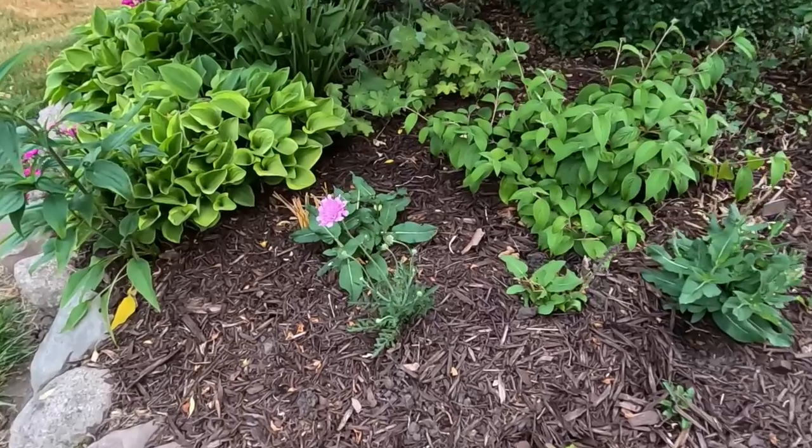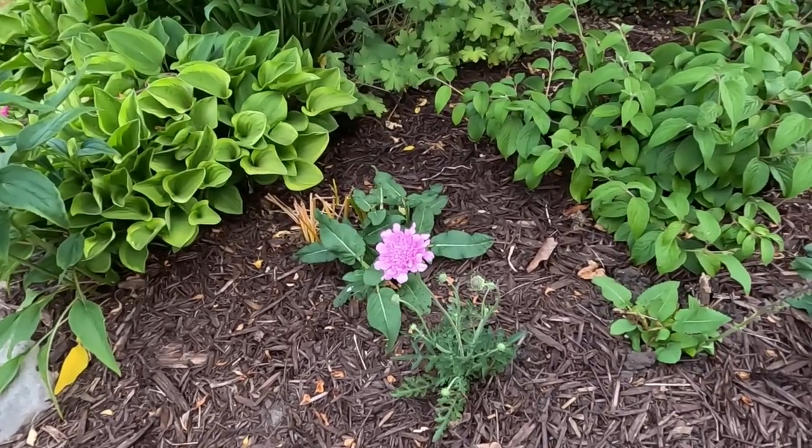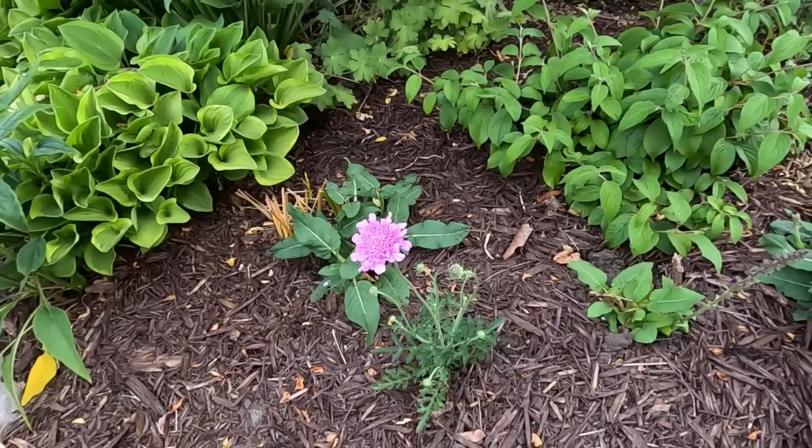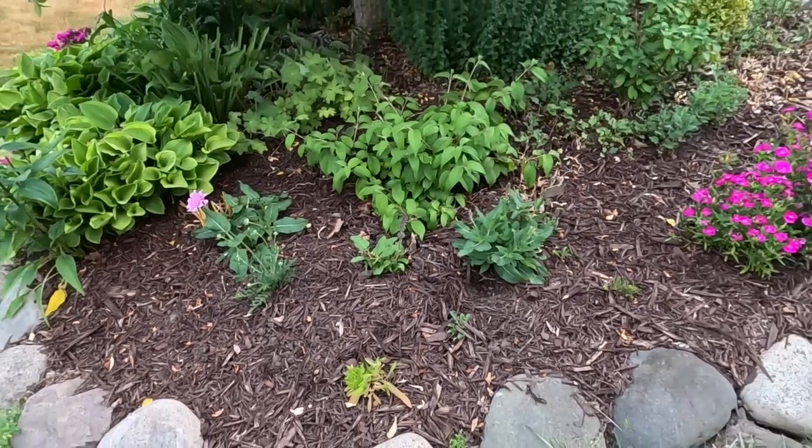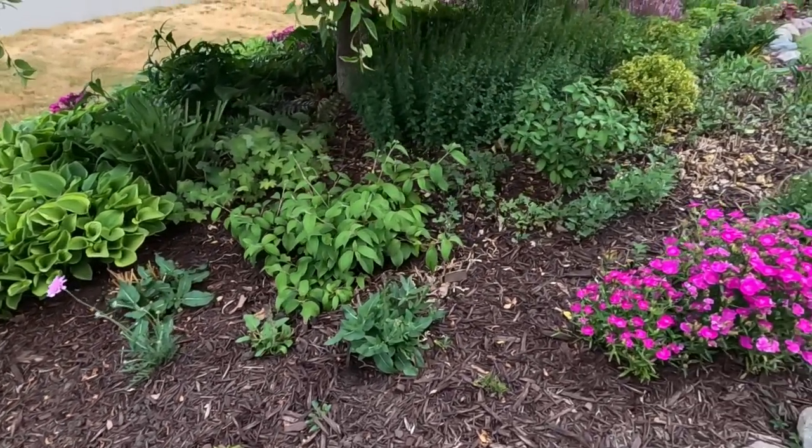Well, we have one lone beautiful bloom here on this pink scabiosa, but there's definitely more coming, and I'm sure if we ever get rain, it will really benefit them.